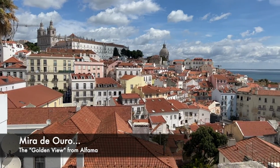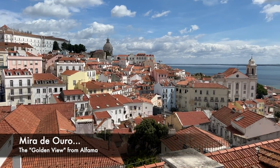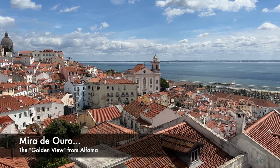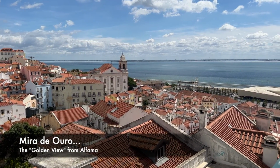It is absolutely gorgeous up here. I mean, look at this view. The buildings, the trams, but there's a lot of steps to get here, so just make sure you're ready for the hike.